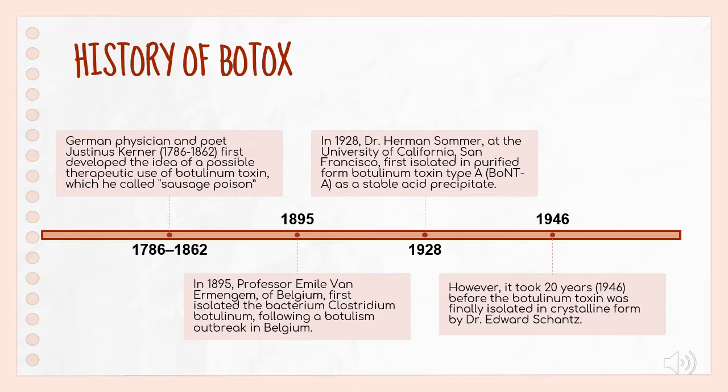Botox has a remarkable history. A German physician and poet, Justinus Kerner, first developed the idea of a possible therapeutic use of botulinum toxin, which he called sausage poison. In 1895, Professor Emile van Ermengem was the first to isolate the bacterium Clostridium botulinum following a botulism outbreak in Belgium.